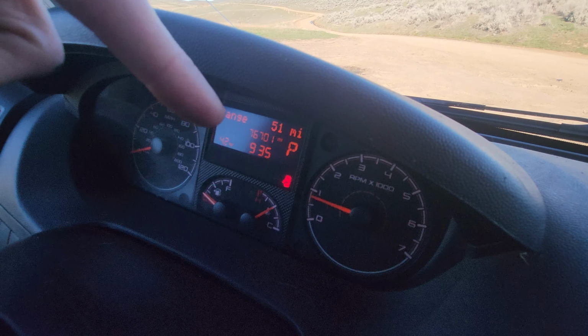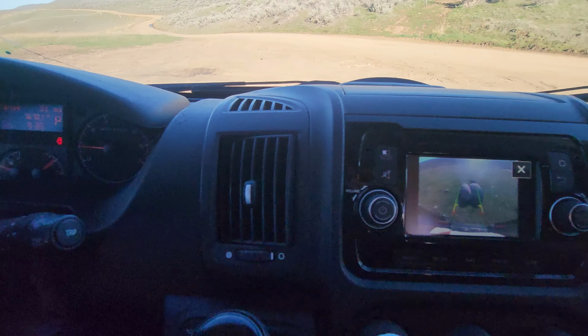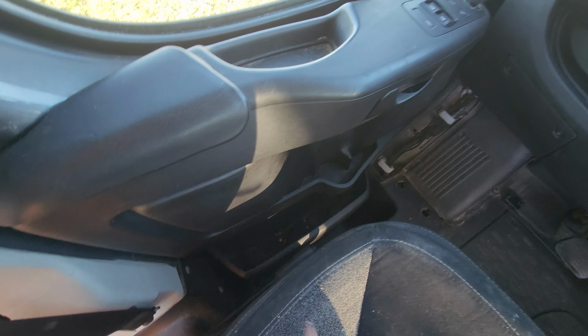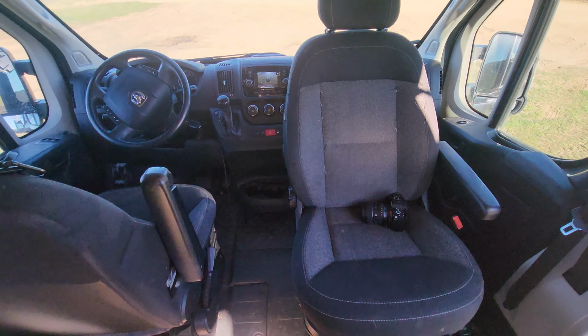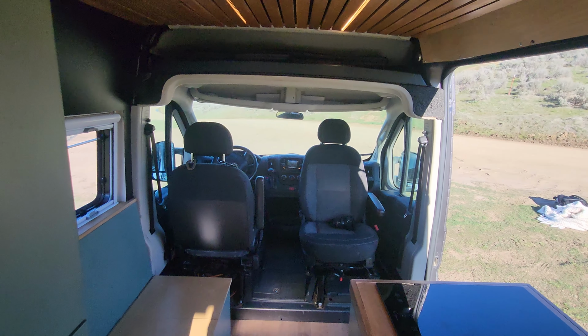Check out the mileage, 76. And the van's on, so the door is open, the passenger seatbelt light is on. And then we have the backup camera, some cup holder action. We've got 4 cup holders, some more cup holders and storage. And on this side, we got some more cup holders, some more storage. And then we got the glove box. So that's the front area.